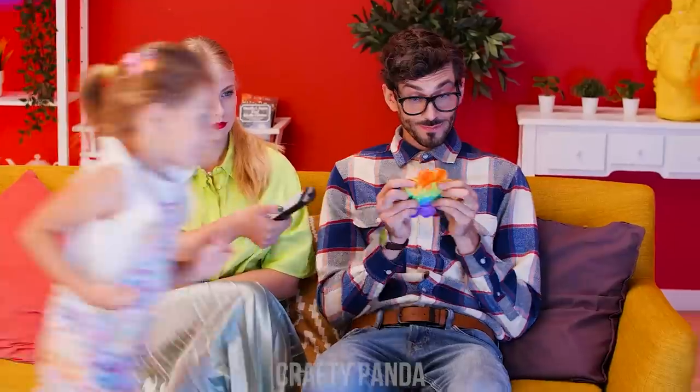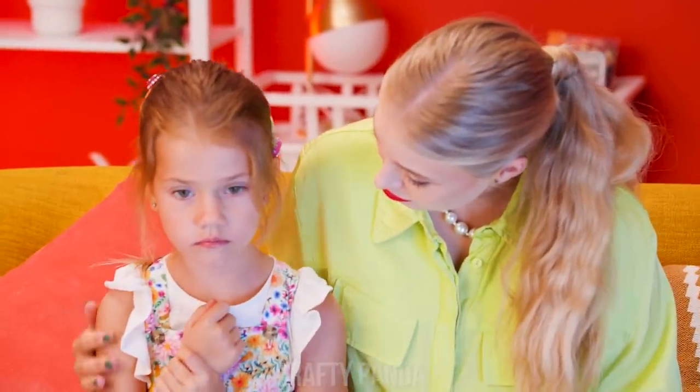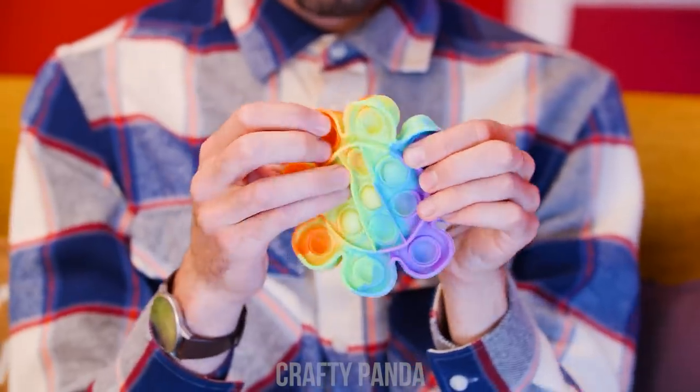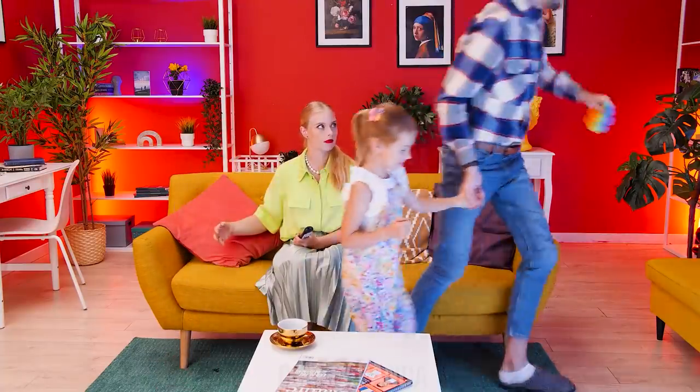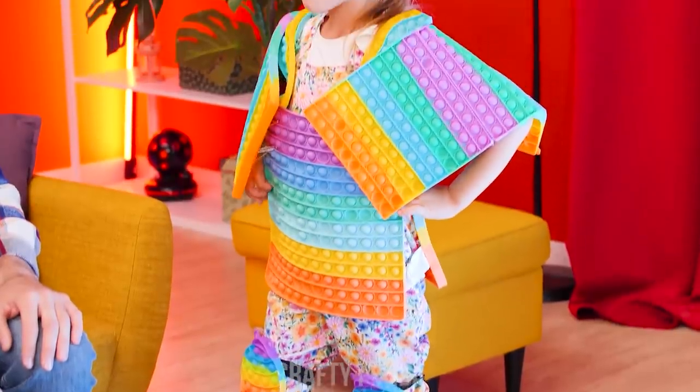Lucy is running around the sofa while her parents are watching TV! Oh no! Mom, it hurts! Oh, honey... Wait! I know! Come with me! He covered Lucy with puppet toys! Now she can run as much as she wants!